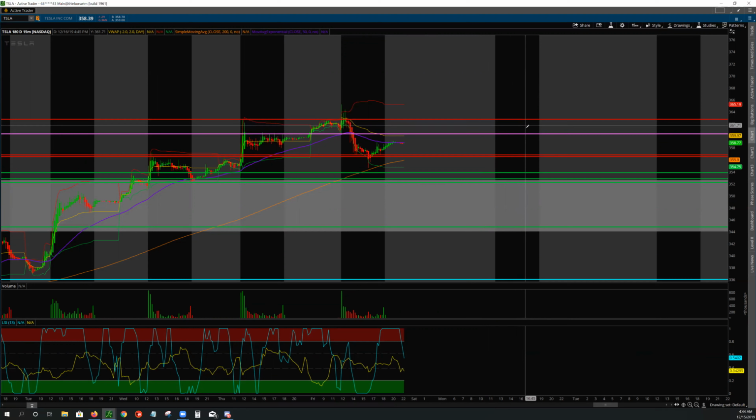But my expectation would be if we hold this structure above the 360 area, that we do see a leg into the 362s, through that, into the 364, 65 area, potentially into the 370s. So I'll be watching for that to see if, as we retest this structure, or we break above this structure here and hold, and there's bullish candle formations, I'll be riding this through the 362s, all the way into the 364s, and watch to see what happens there, and then see if we see more action to the upside.